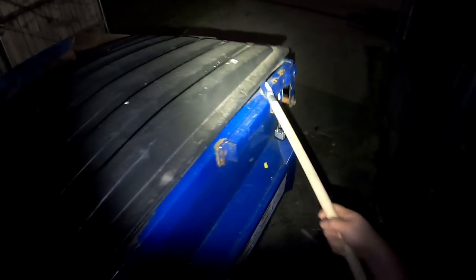Whatever it is, it's shattered, huh? Yes. All right, let's get. Those metal things are still here. Are they in there? Nope, that one's not. This one is, though.